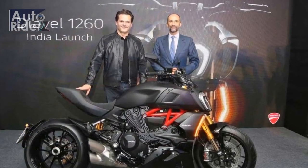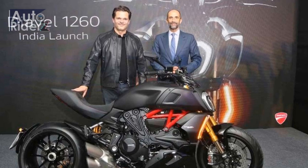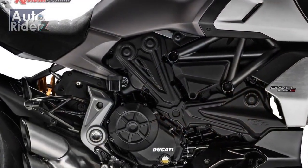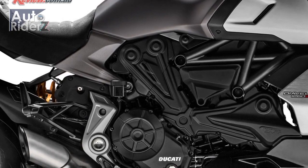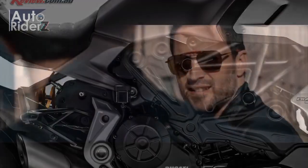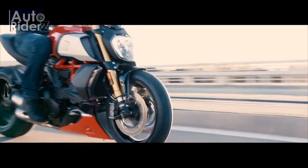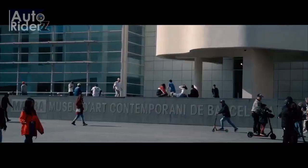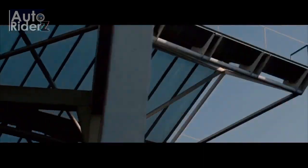Ergonomics on the new Diavel 1260 are similar to those of previous years, but with a little more handlebar pullback. Mid-mount controls allow you to weight the foot pegs and position your body when cornering aggressively. Aiding this cause is the large, comfortable seat, which is welcoming when you want to plant yourself there and gets narrower toward the front, allowing a lot of freedom of movement.